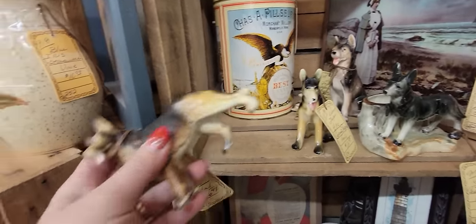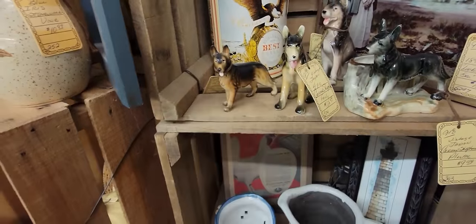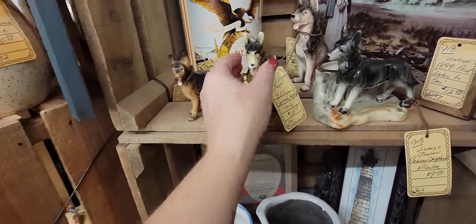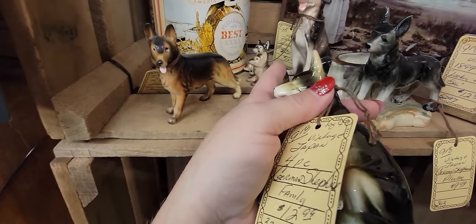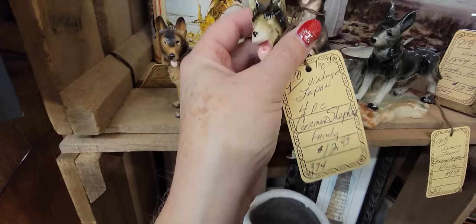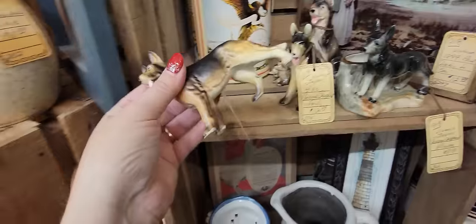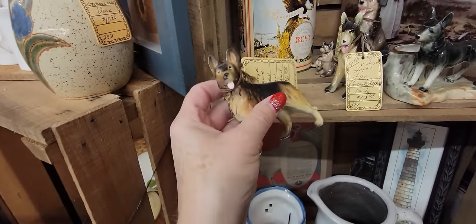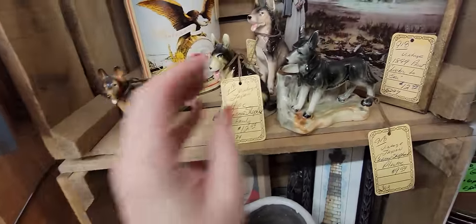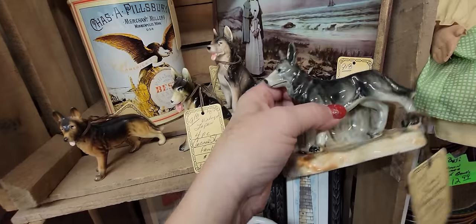All right, so here's some little German Shepherds. My niece loves German Shepherds. I mean, loves them. This is a four-piece family. Okay, so I guess you get all of those for $12.99. I was just thinking about getting this for her for $6.99, just to have like a little figurine. And then there's also this planter here that's $9.99.